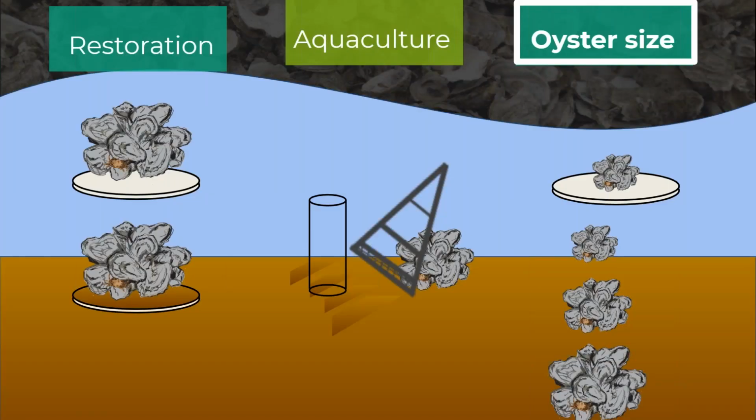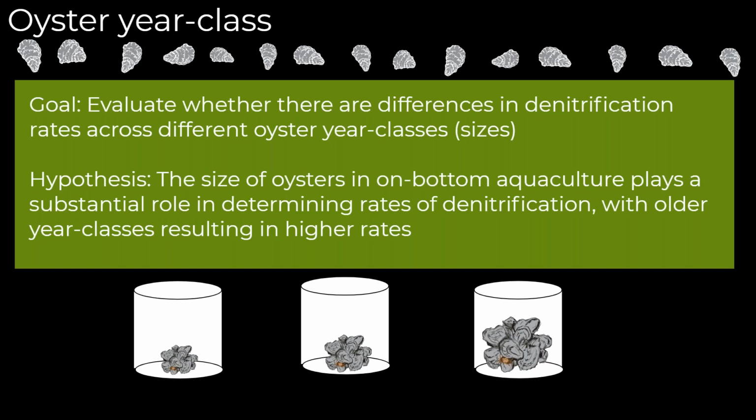Okay, so now that we know that the aquaculture harvesting does play a role in that nitrogen removal, what about size? Does that matter? And so what we did was pulled oysters from that same aquaculture lease and incubated small, medium, and large size classes of oysters in those same incubation trays by themselves to see, okay, we know that a certain size oyster has this much nitrogen in its tissues, but can we use that oyster size to determine how much nitrogen they're removing also?